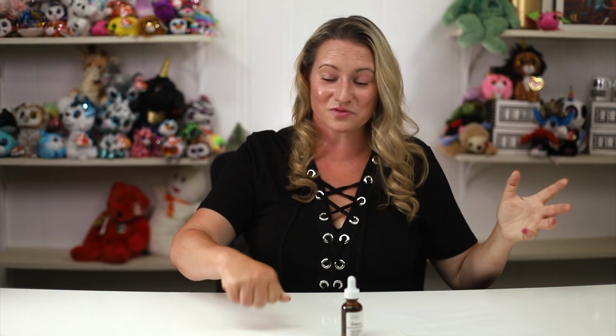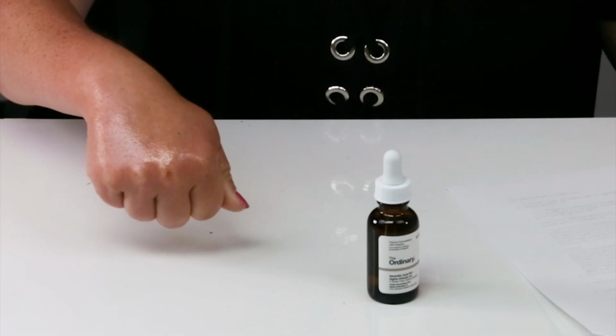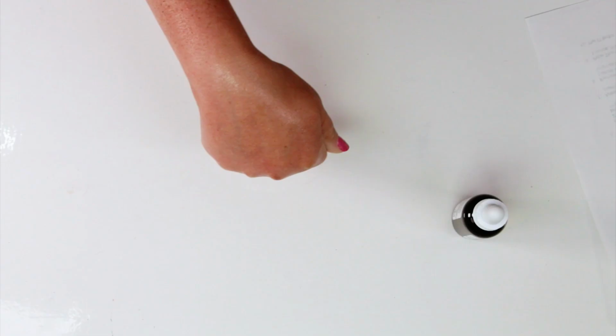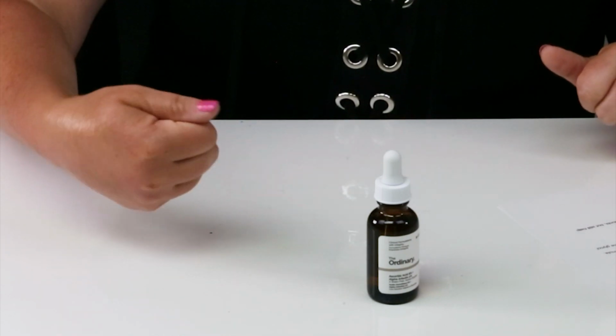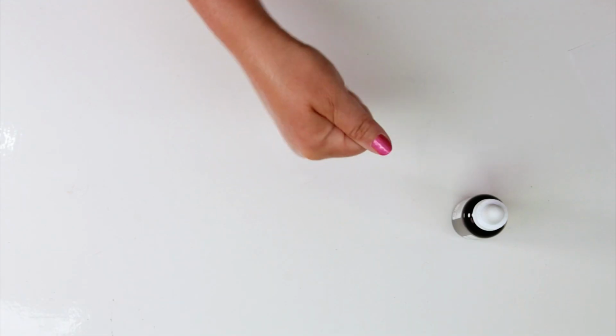So, if you're in a rush in the morning, not going to be your best friend for vitamin C because it does take so freaking long to fully absorb. And there we go. So, anyway, I thought this would at least be a little bit more absorbed by now, but maybe I should set a timer. And then come back in 5 minutes. And then 10 minutes. And then 15 minutes. Anyway, no, I'm just joking. It'll absorb in about 15 minutes.